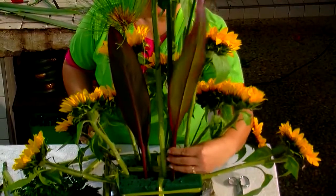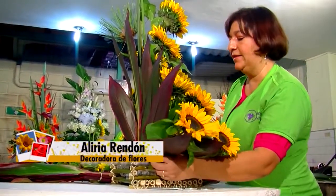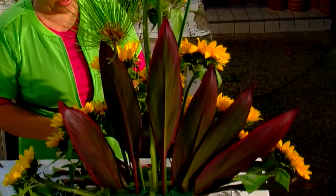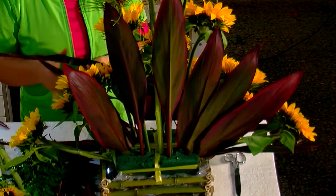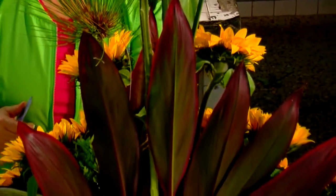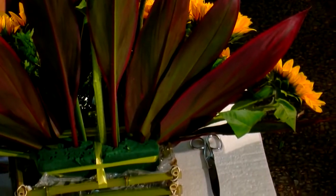To take care of sunflowers, we should keep them in a cool place and water them. Hydrate them so that they'll live longer. Sunflowers have a long vase life and can last up to 8 days when kept in a cool place with sufficient water. We're now adding leather leaf fern to cover up the arrangement's floral foam so that none of it can be seen. Now we're going to make a bow to decorate the bouquet with these ribbons.